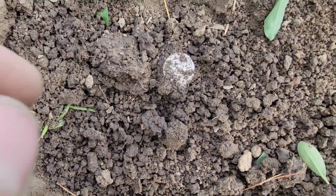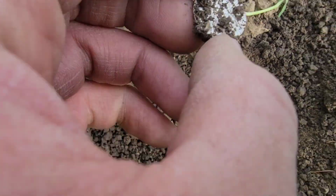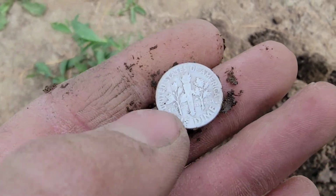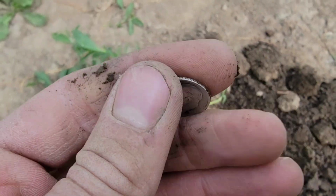Well, that is shiny. That looks like a silver dime to me, and I can just tell from the design, that's a Rosie. It's got a Denver mint mark on the back. See what we have for a year.